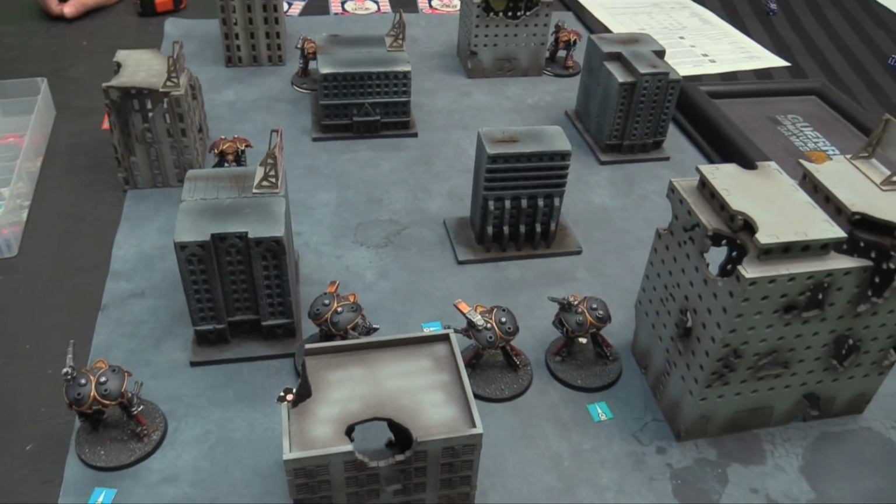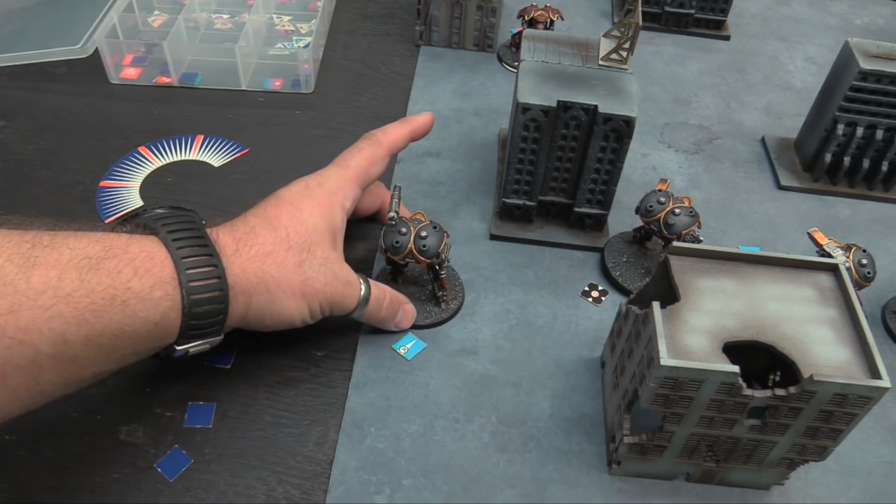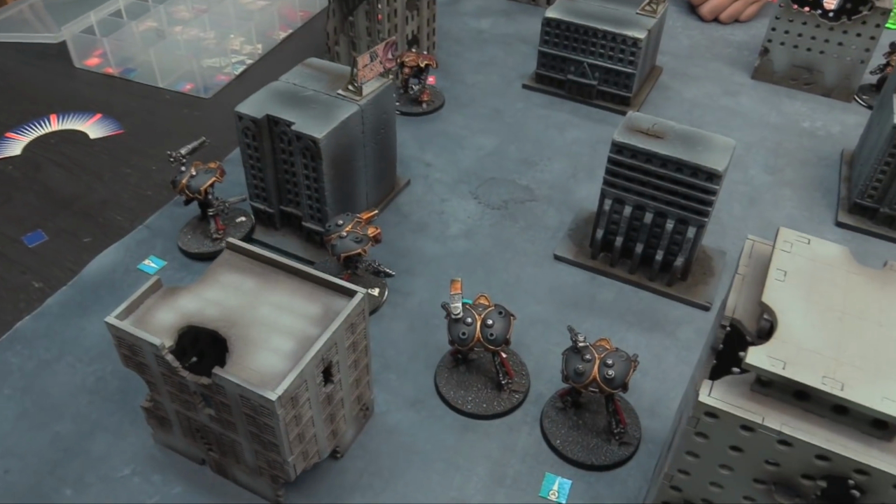And then other chargers, you don't have any, so it goes to the advance. So we'll have the Deathbringer go. He's going to pivot, move his 7 up to the building, and then pivot. He doesn't get to move because he's on damage control.